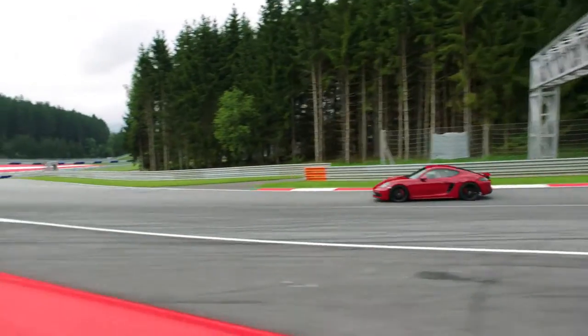The GTS models sit at the top end of the 718 series. They're the sportiest cars in the series and appeal particularly to customers who also relish a sporty challenge, but still want to have them for everyday driving situations.